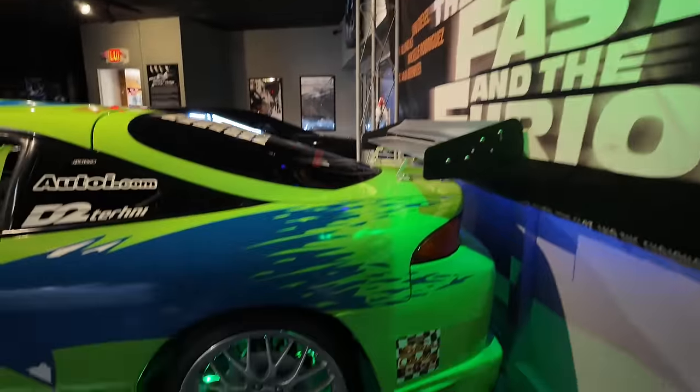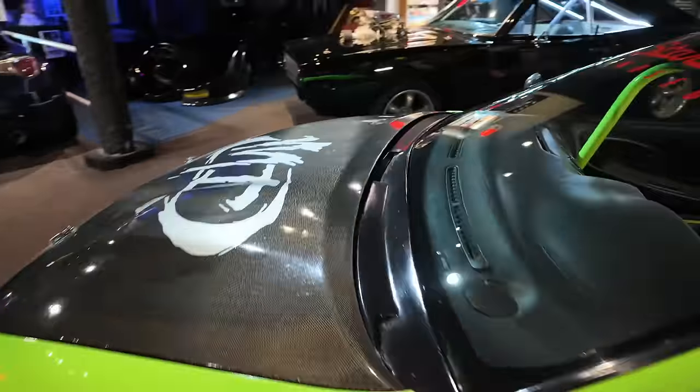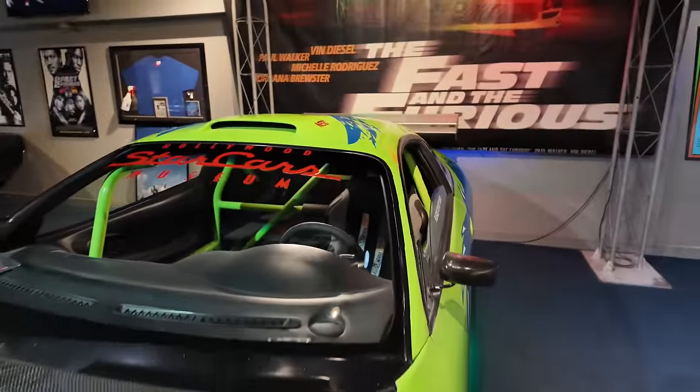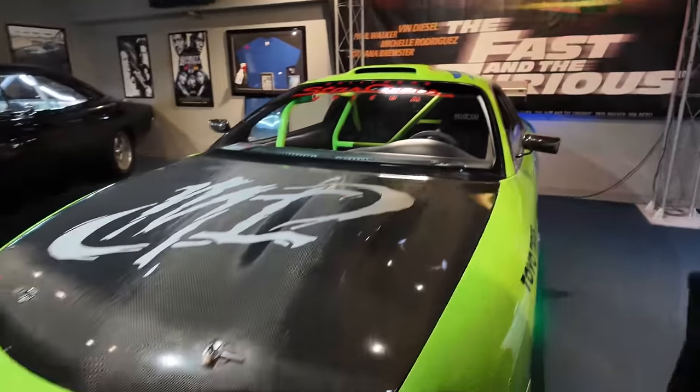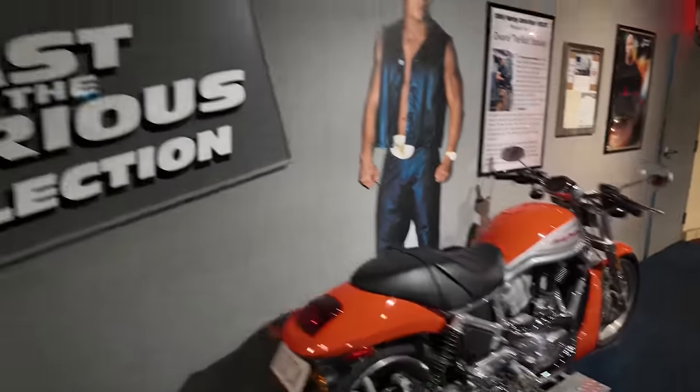Well, they got the title right here. I'm gonna take this right here. It is the Fast and Furious. You're right. Yes, I see. I wonder if they switched the wheels. Got the carbon fiber hood. Okay. You like this one? Yeah, the echo is good. Okay, let's just, they got the Rock's bike right here. But I wanted to see this car.